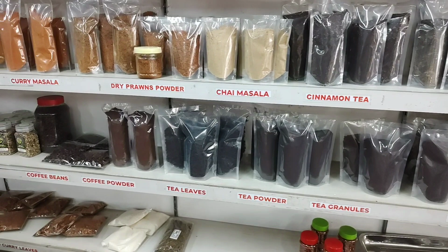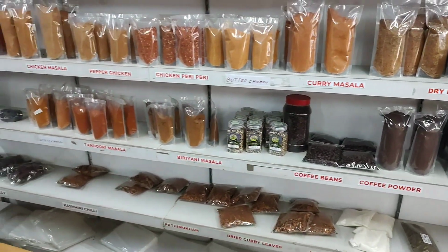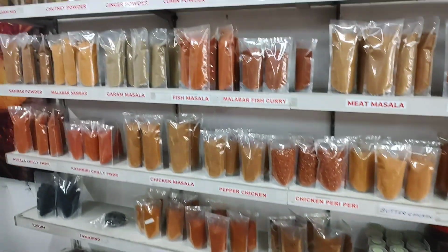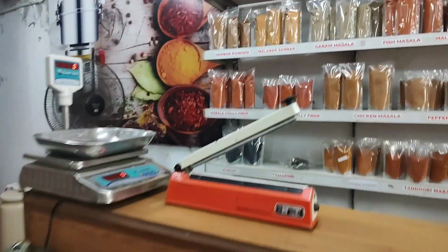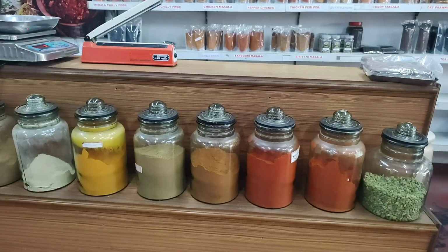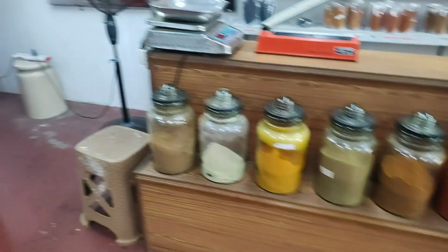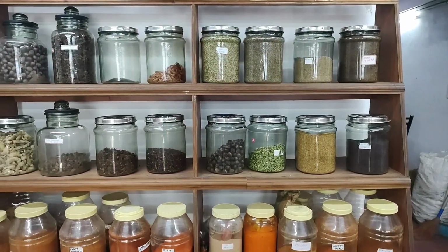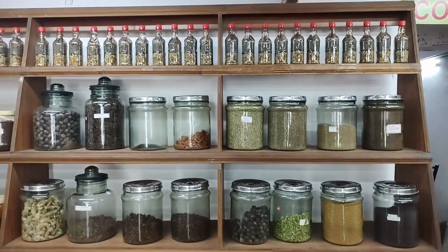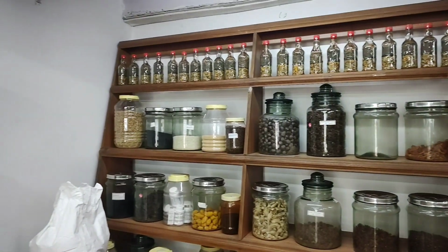Visitors can also sample and purchase spices that are essential ingredients in Kerala cuisine as well as those used in international dishes. Visiting the spice market in Mattancherry is not just about shopping, it's also a cultural experience. Visitors can interact with the spice vendors, learn about the history and uses of different spices, and immerse themselves in the sights, sounds, and aromas of the bustling marketplace.